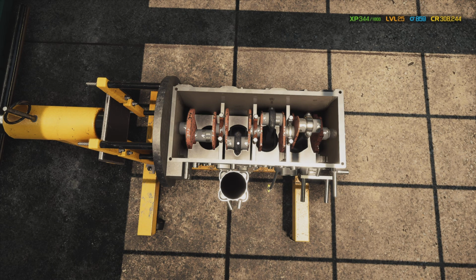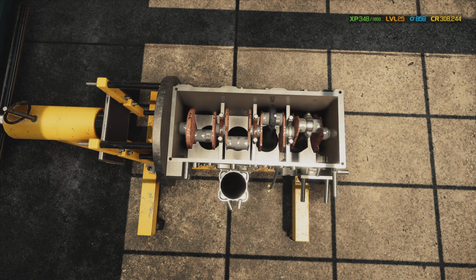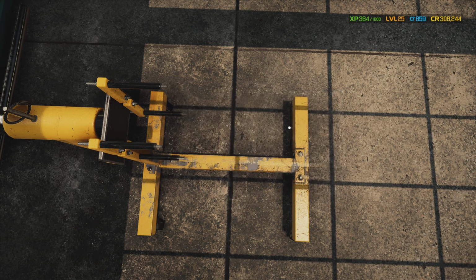Do the same with this one. This will be number 3, I'm guessing. Pop the piston out. Got 2 more to do like so. Beautiful. And the last one, right here. Alright, now we're going to remove the rod caps, or crankshaft caps, I mean. Rod caps. Yeah, I'm okay there. Remove the crank. Now the engine block.